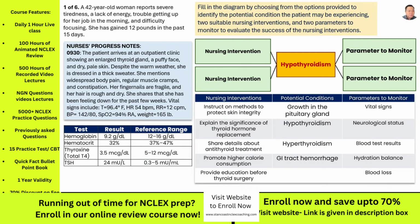One of those is the severe tiredness. In the scenario itself, it said something about severe tiredness. There is difficulty waking, and also difficulty focusing. So this actually indicates neurologic slowing, which is consistent with hypothyroidism.